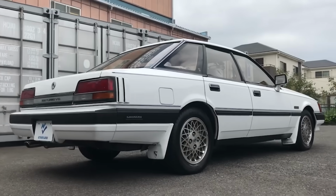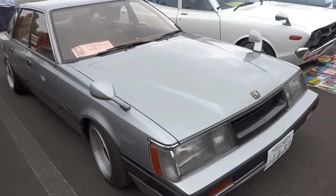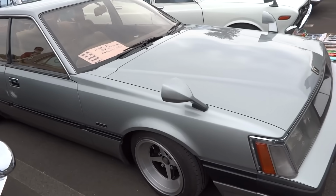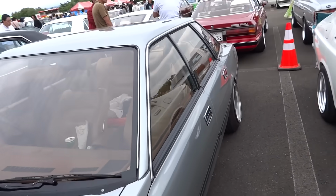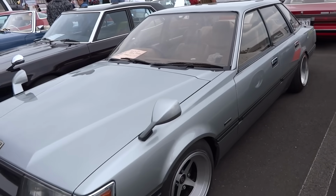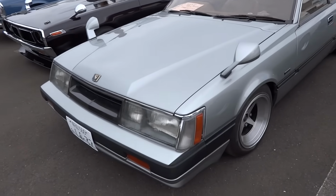While its design was sleek and refined, the Leopard didn't quite have the sporty flair of its contemporaries, which left it flying under the radar. Its luxury focus meant it wasn't as aggressive as other turbocharged cars, but could that understated appearance be exactly what made it such a great sleeper?